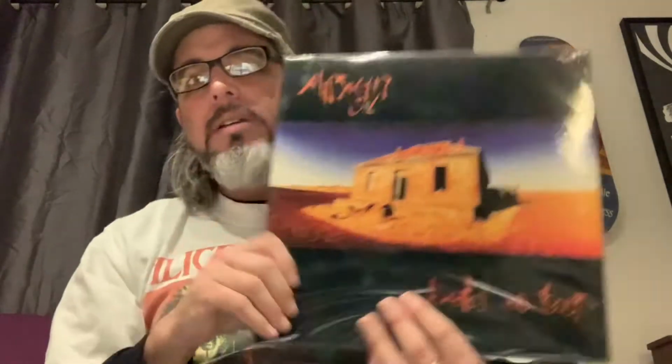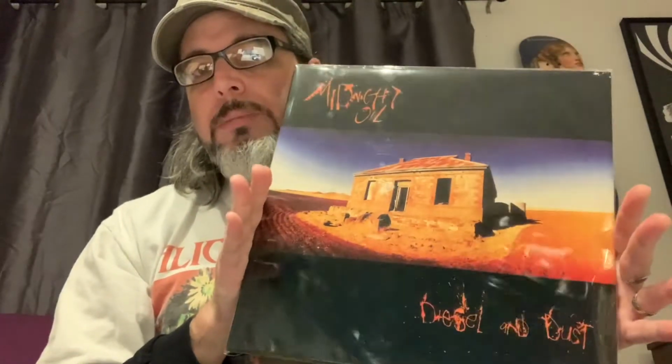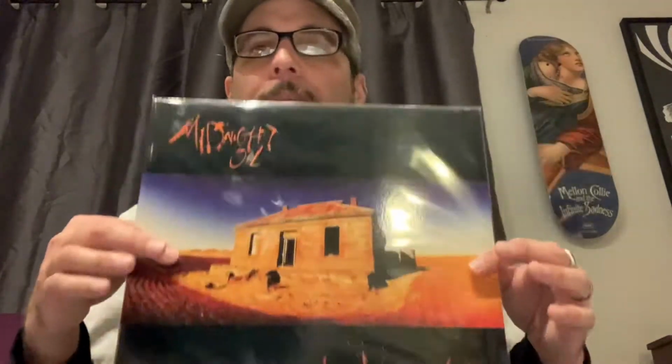Next record I'm going to show you. Always been a fan of this band. They're from Australia. I remember them from when I was a teenager, and I dig their tunes. It's Midnight Oil, Diesel and Dust. And I'm sure you would probably recognize their hits from this album, Beds Are Burning and Put Down That Weapon.